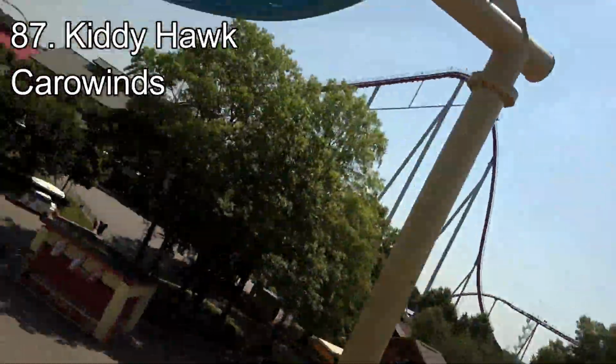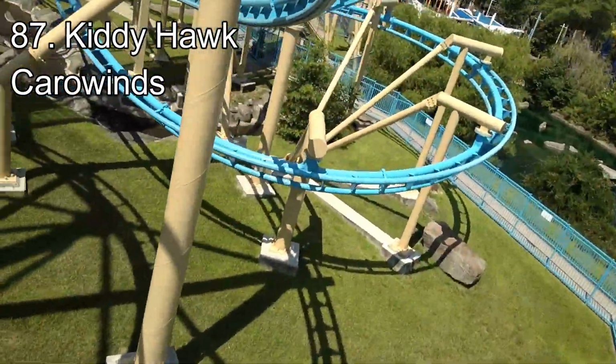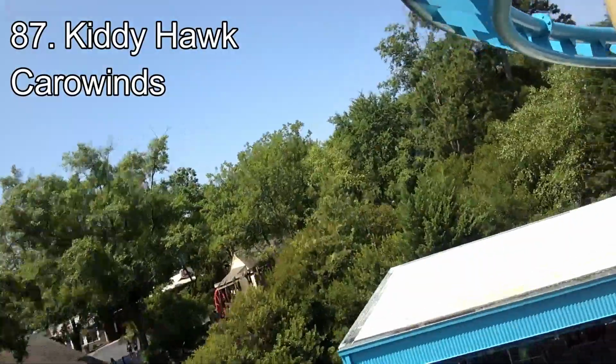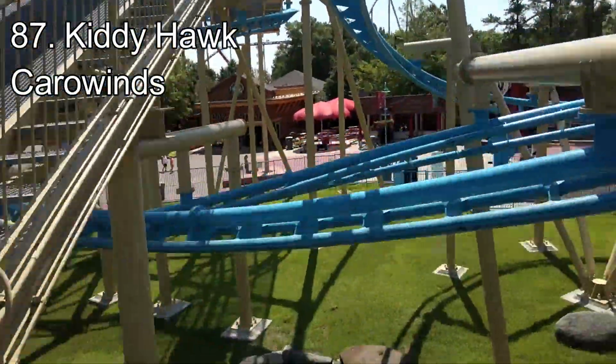87, Kitty Hawk. This is like a smaller version of an SLC, and sometimes bigger isn't always better. Kitty Hawk is one of the roughest coasters I've been on, and it is very tame. It rattles riders around the boring layout, but it is still better than the abomination that is T3.